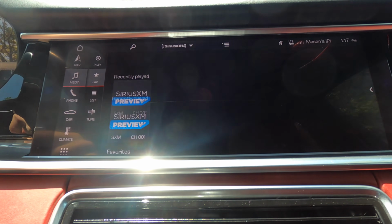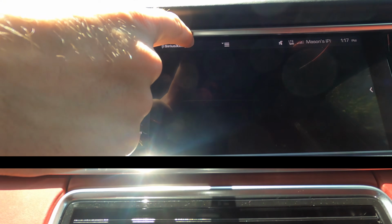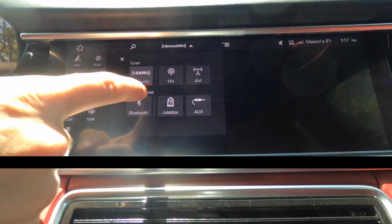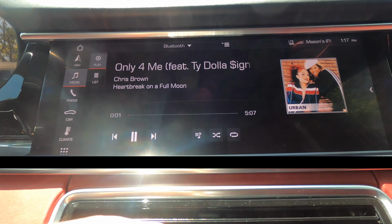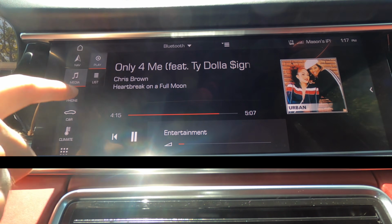Then we've got the media. Easiest way to change between your media on your phone, Sirius XM, FM radio, just going to be right up here at the very top. You can select this. I'm going to go to Bluetooth. This will be the music here that's on my phone at the moment, so that's the easiest way to change that.